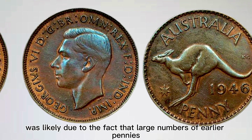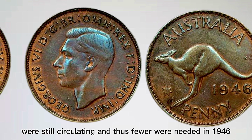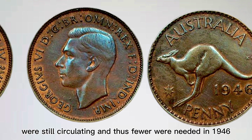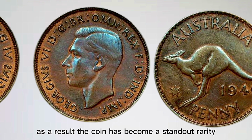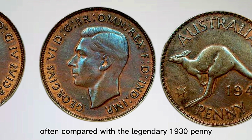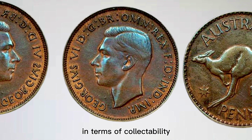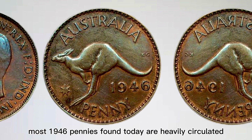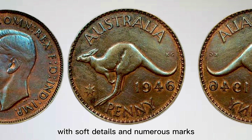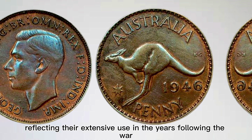This low output was likely due to the fact that large numbers of earlier pennies were still circulating, and thus fewer were needed in 1946. As a result, the coin has become a standout rarity, often compared with the legendary 1930 penny in terms of collectability. Most 1946 pennies found today are heavily circulated, with soft details and numerous marks, reflecting their extensive use in the years following the war.